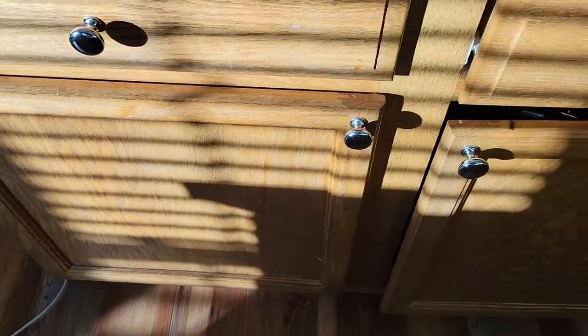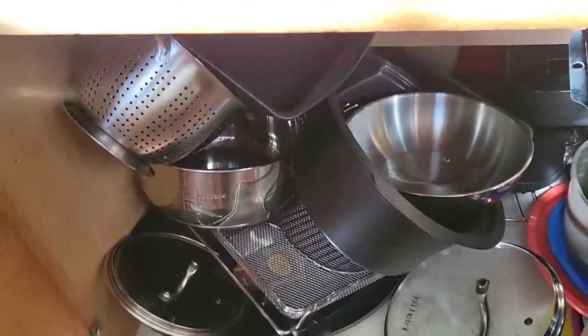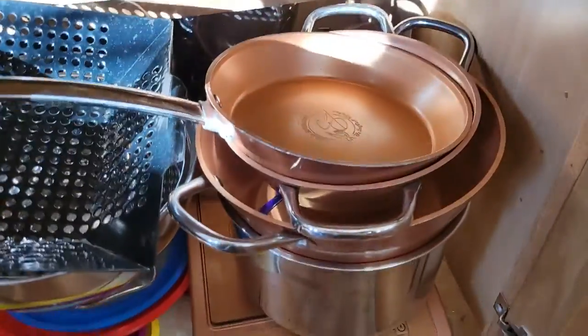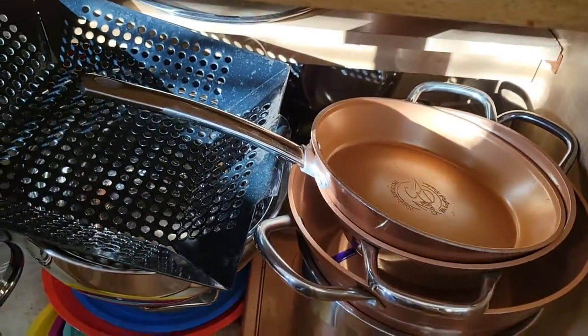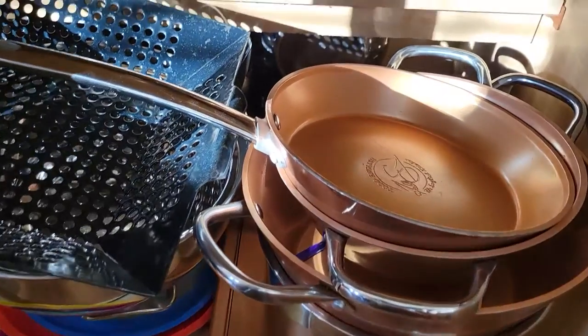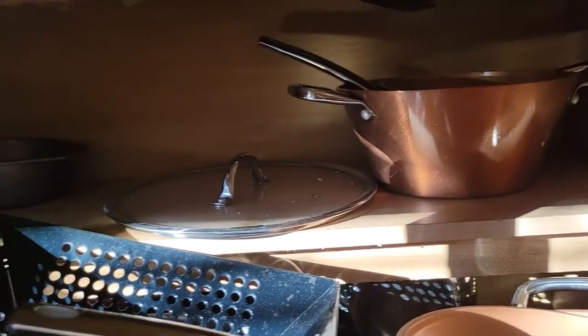And so right here is another mess. Just more stuff. Another induction cooktop. Just random stuff. Somehow, magically, I know where everything is. And we got stuff up here.